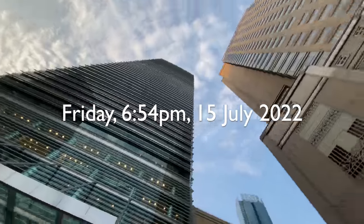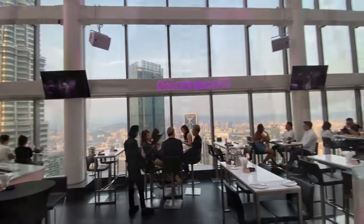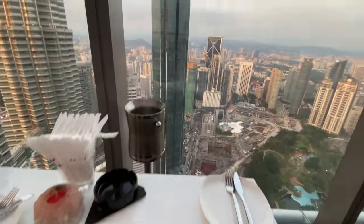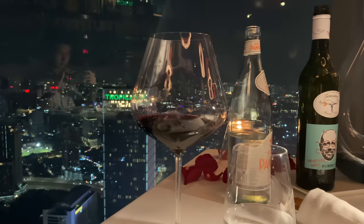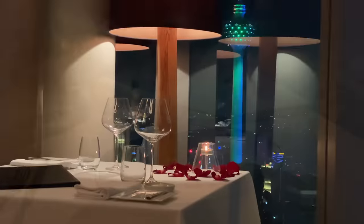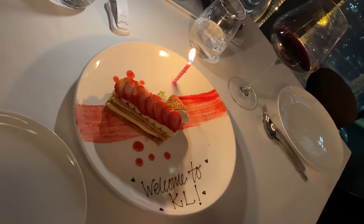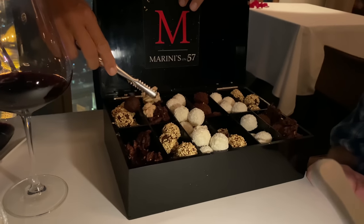We're now out for drinks and dinner at the Marini's. From the rooftop bar, your view is amazing. You're looking straight at the Twin Towers. They're the tallest Twin Towers in the world. Now we've moved on to the Italian restaurant next door. And from this angle, we can see again the KL Tower. These two, so one is Earl Grey, and one is the almond with white chocolate, I think too.